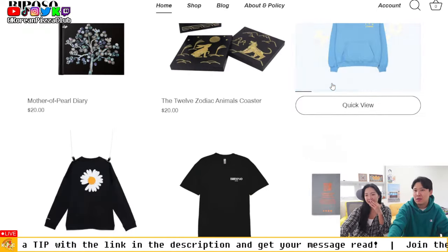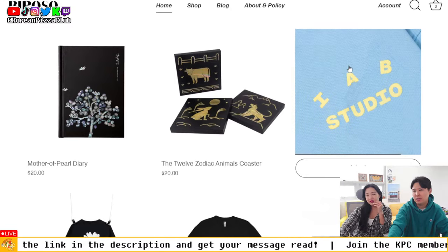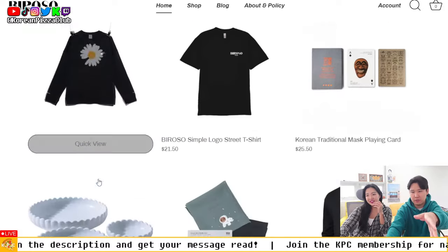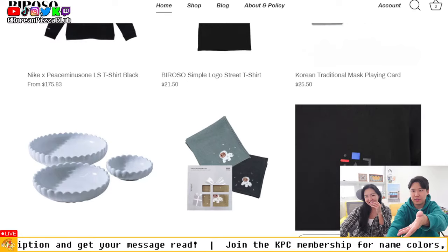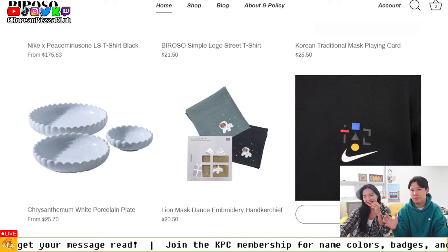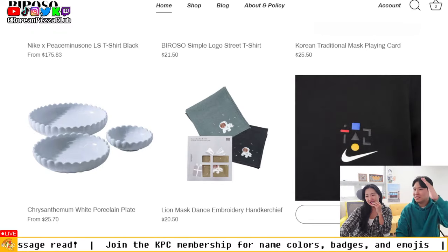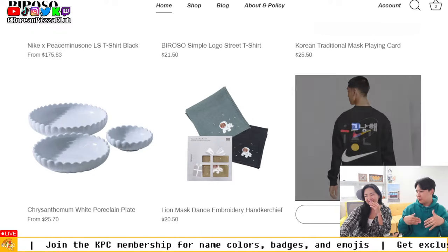How many did you buy? We bought over the past month, like six or something like that. And these are limited items, like Peace Minus One from G-Dragon. That's like the Nike Korean version, it's Just Do It in Korean. So we acquired these limited products, and because so many people are buying these limited ones, we're driving up the price. And that's toppling down our margin. That's funny. So it's a loss for us now.